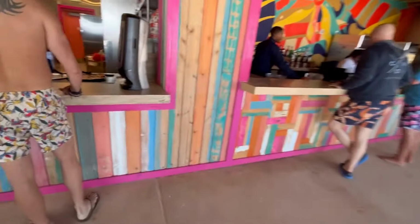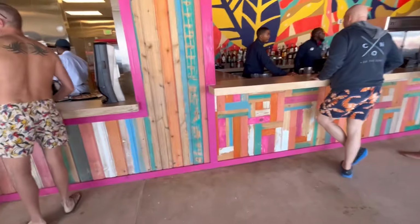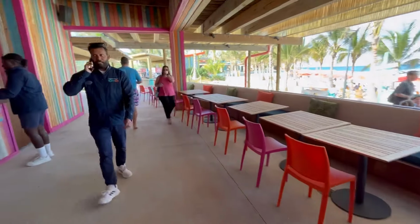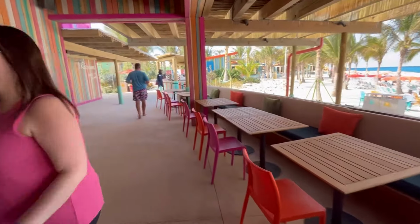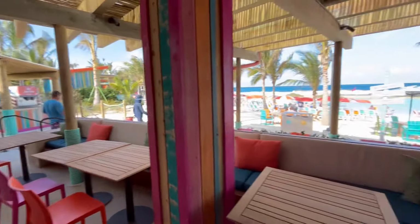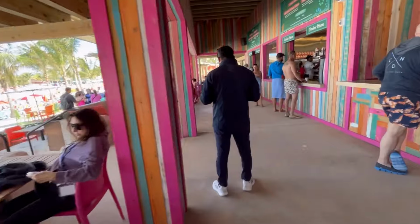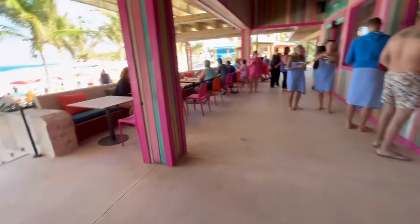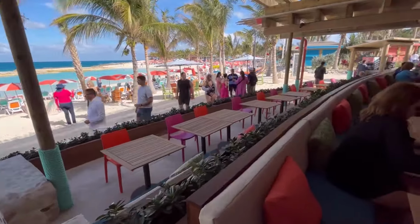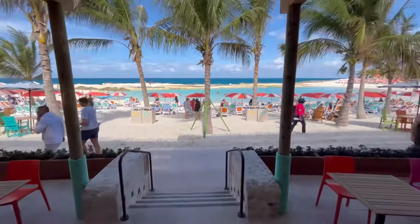We have another window here, as you can see. Two windows ordering, and then I guess they bring it to your table, or if you just have a slice or two, they just give it to you. And sounds like the DJ is piped in all the way over here, so you can't escape the DJ. So I may have to turn the sound off. So you can grab your pizza and you can just sit here and enjoy the view.